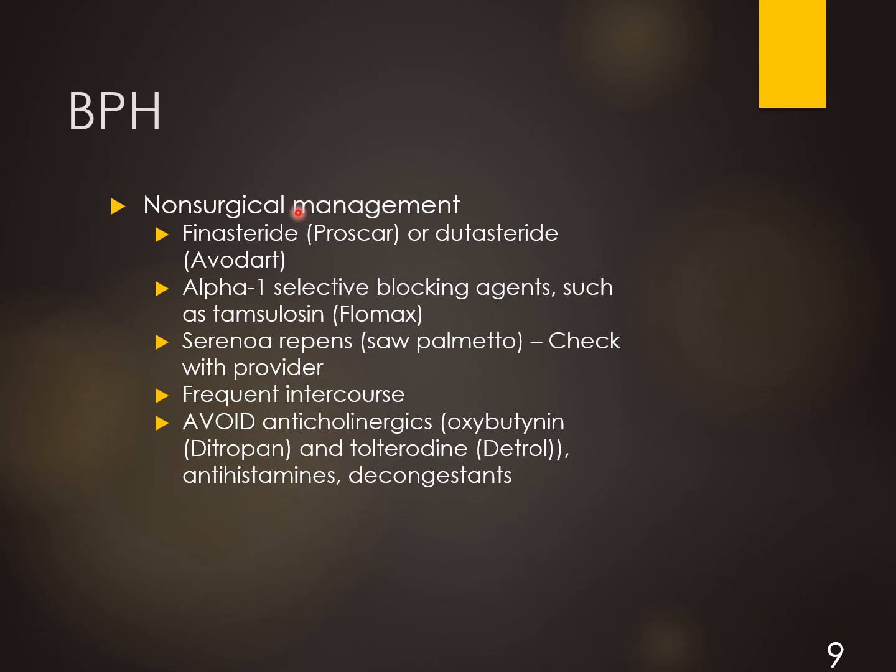Finasteride is a very popular drug, also known as Proscar. Do note that females are not supposed to handle this with ungloved hands or crush this medication, because it can be teratogenic. And that is finasteride.